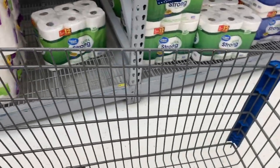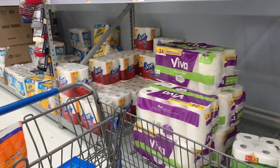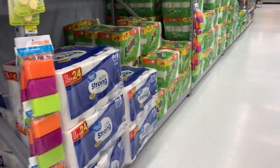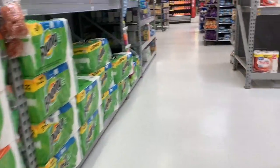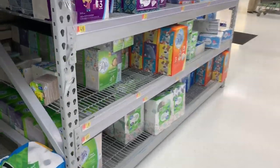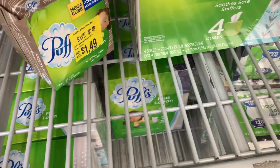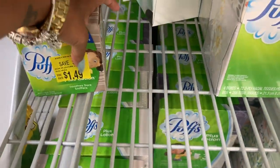Now, my other things that I want to get are tissue, because there is 25 cents back on tissue, and you guys know that it's back to school and we buy Kleenex. So if you find one that's 99 cents. Oh, I thought this one was 49 cents. I seen the clearance and it say you pay 149. I ain't doing all that.